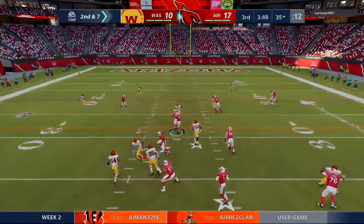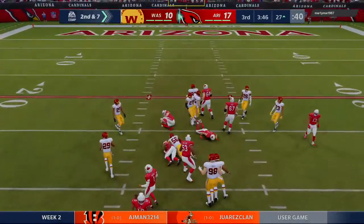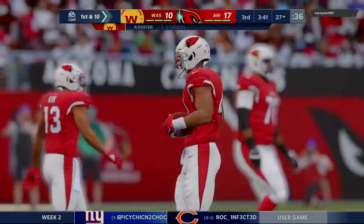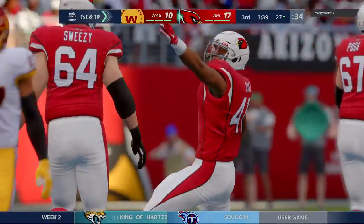They stay on the ground with Drake. And he's going to be stopped close to the first down marker at Washington's 12-yard line. It's 27. That one a first down pickup of 8.